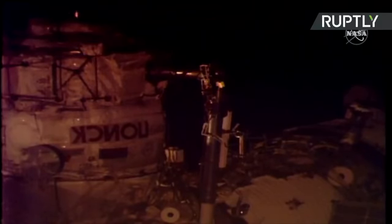Heading down to vacuum one more time. The Poisk module is performing as advertised, and good spacesuits reported by Sergei Ryzhikov and Sergei Kud-Sverchkov. When we reach 12 millimeters, we confirm.